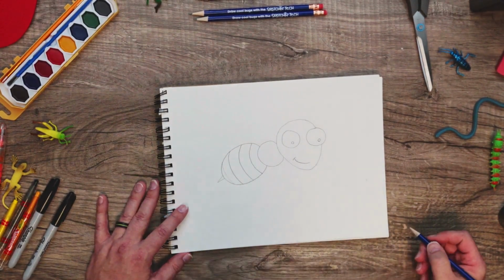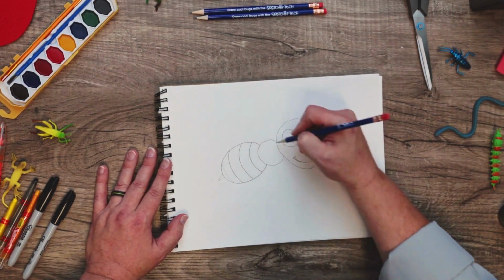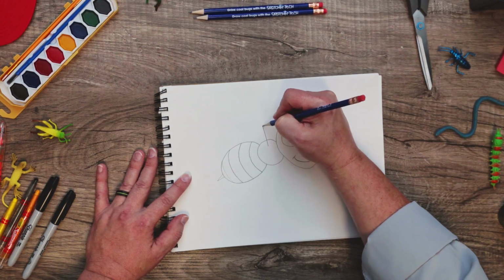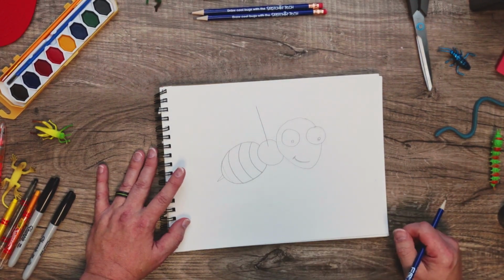Now let's go ahead and add the wings. Now this, I'm excited about. We're gonna do a little art technique that is super interesting. We're gonna start by drawing the front wing. So right here on this middle section, we're gonna draw a line that comes up like this, kind of long, but it's on kind of a diagonal like that.